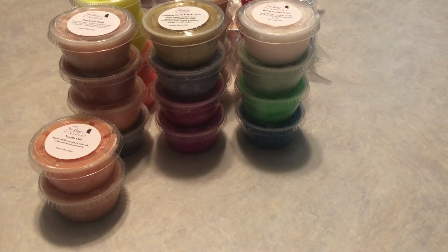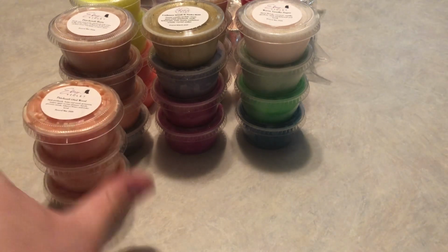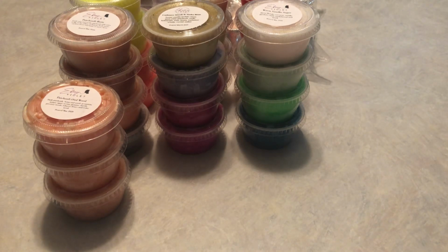Patchouli Oud Wood, don't be scared if you like oud and you don't like patchouli. Just give it a try. I mean, unless patchouli really does make you sick, don't try it. But if you're just not typically the biggest fan of patchouli and you're kind of scared of it, don't be. It's not as patchouli forward and heavy as someone might think.